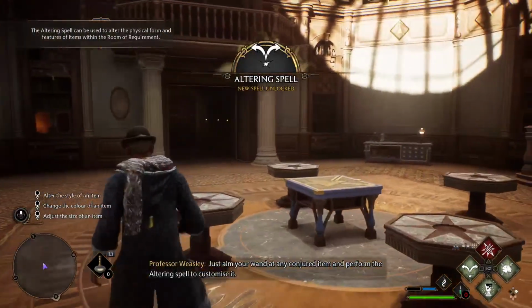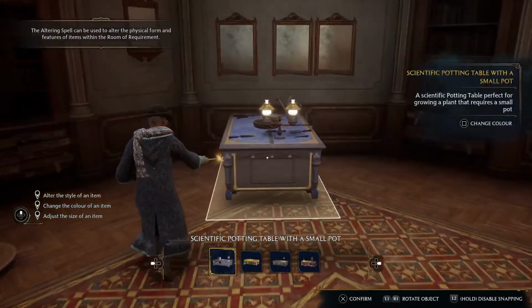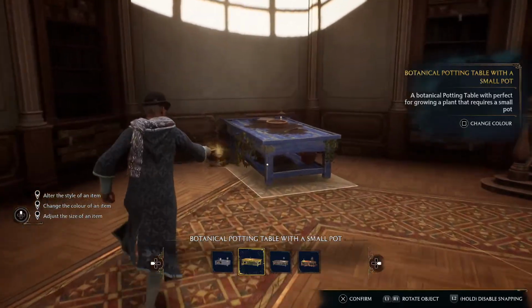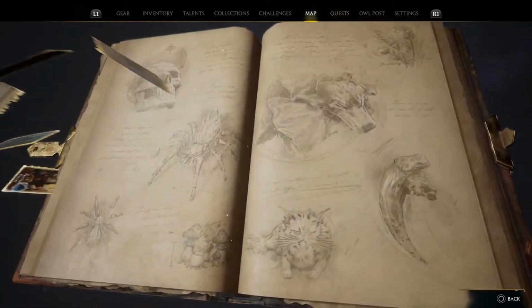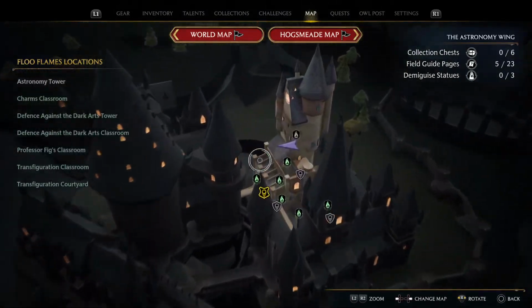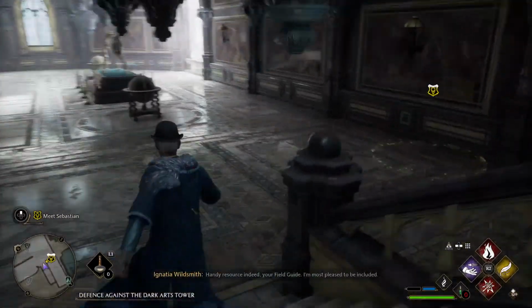Just aim your wand at any conjured item and perform the ultimate spell to customize it. Handy resource indeed, your field guide. I'm most pleased to be included.